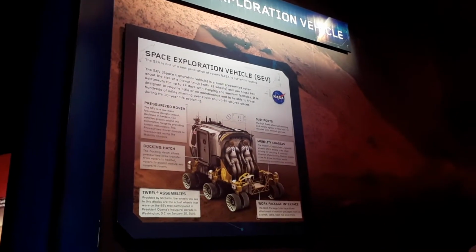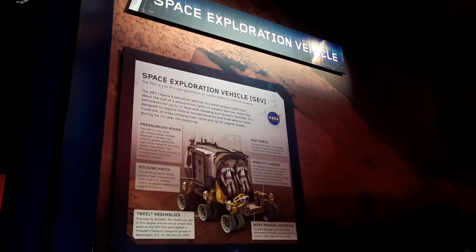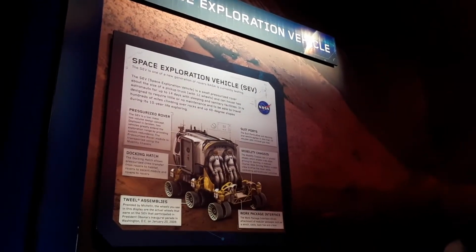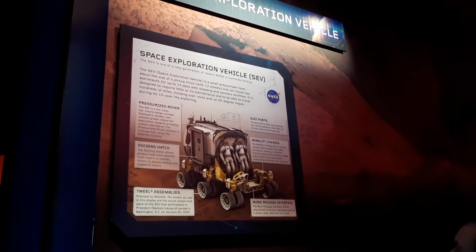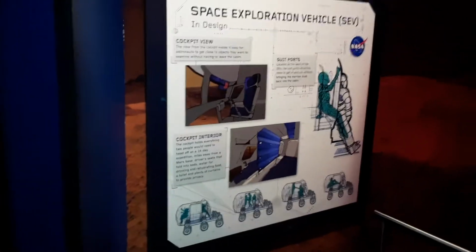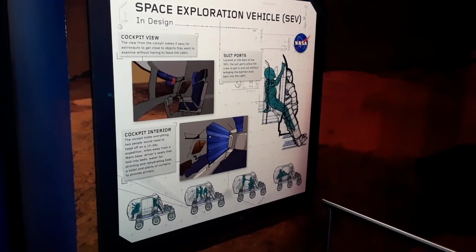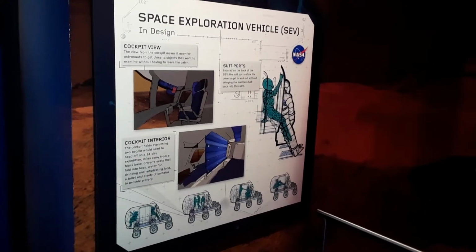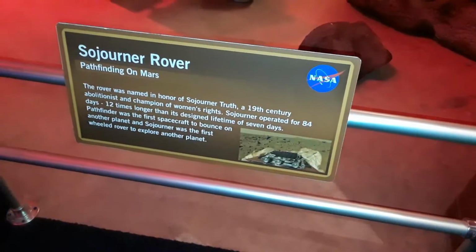It basically is a space exploration vehicle, which they call the SEV. And it is designed for the astronauts to explore Mars. This is what the cockpit view looks like down here. And how the suits go. Here this is your own rover, pathfinding on Mars.